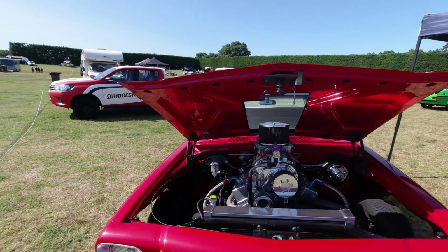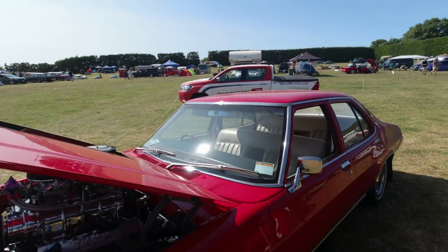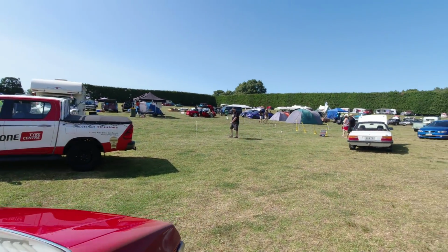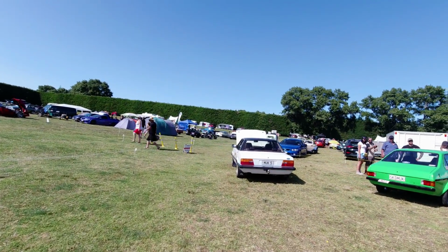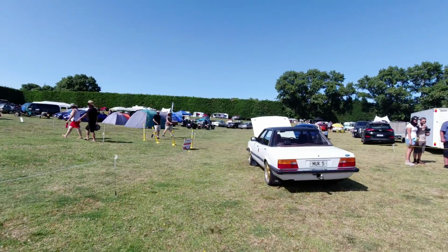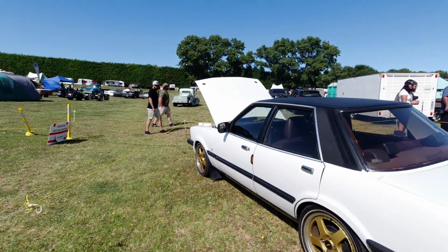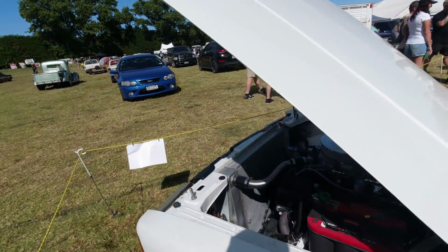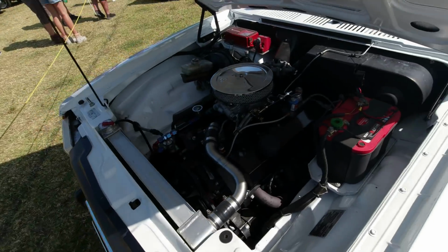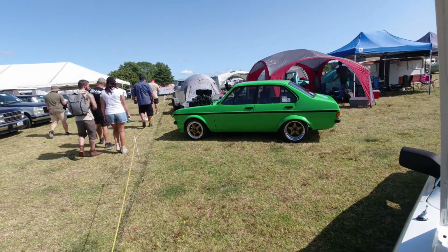That's a Holden with all of the engine. But if we go over here, we've got a pair of V8 Fords, which would not originally have been V8 Fords. We've got a Cortina 80 here, the unofficial Mark V. This one's quite subtle, but then you discover a really great V8 under the bonnet. But the Mark II Escort, less subtle.